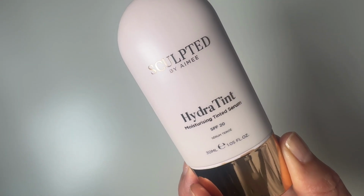I do want to use a complexion product, but I don't want anything flat because I'm feeling very flat, or too heavy because I just don't want to cover things up. So for me, a lightweight skin tint or a skin serum is absolutely perfect. So I'm going with Hydra Tint by Sculpted by Amy. This is in the color 4.0, which might be a little bit light, but let's see how it goes. I like this because it just evens everything out without being too much. It's very lightweight. As you can see, it just covers up. I do have a bit of redness in the middle of my face, particularly when I'm feeling overheated, which is what I'm feeling now.